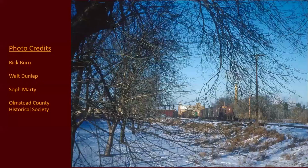And that's it. That's how I did finish the layout. That was the last part. And these are the photo credits.